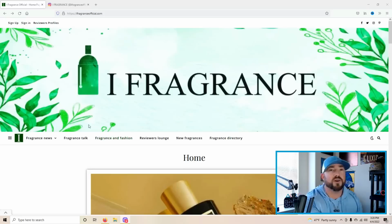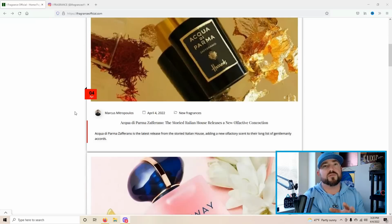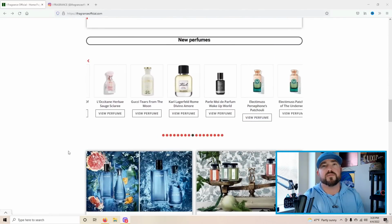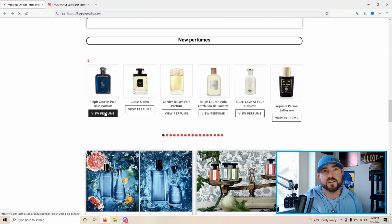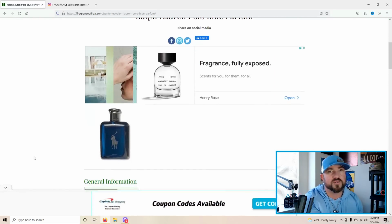Okay, here we go, iFragranceofficial.com. When you come on here, the first thing I usually do is get rid of any ads or anything like that. But if you scroll down here, it's organized to newest. So the first one I want to talk about is the one I'm most excited about, Ralph Lauren Polo Bleu Parfum. I was privy to this a few days ago.